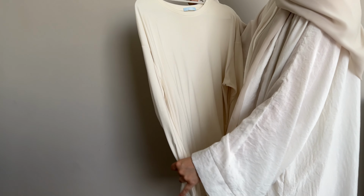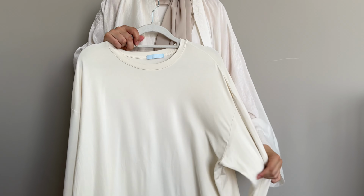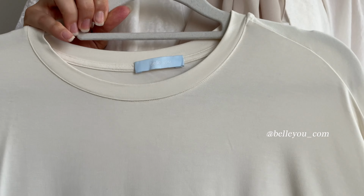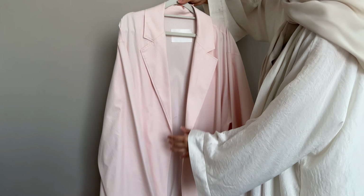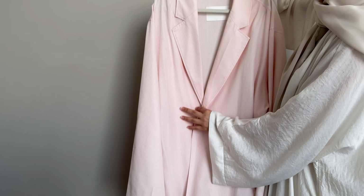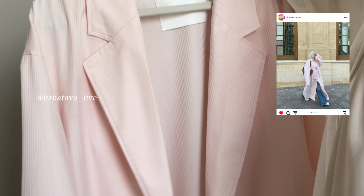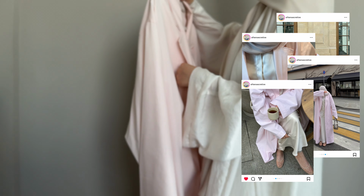Next is this long sleeve. This long sleeve feels amazing to the body. It's very oversized. I wear it on a daily basis and it perfectly matches with the rest of my wardrobe. This abaya is my favorite at the moment. It's so cool. It's by Ushatava and this brand is known for having long sleeves, and this detail makes it stand out, and the whole fit overall is amazing.